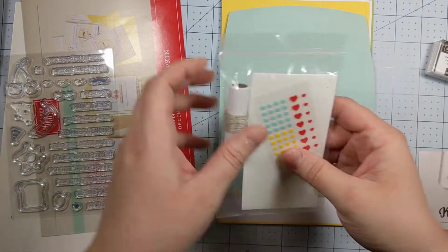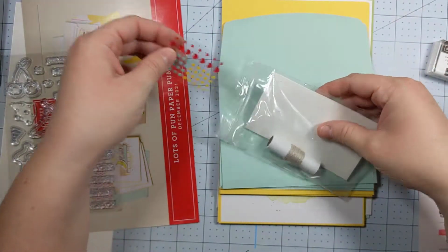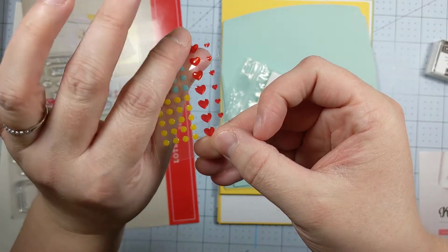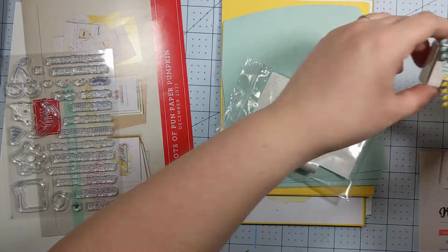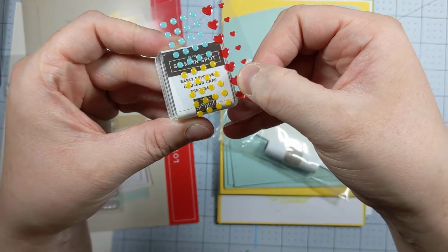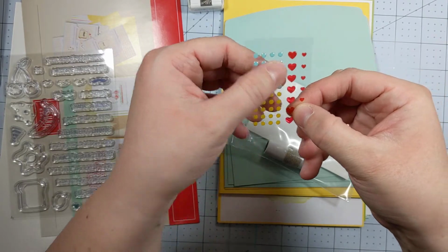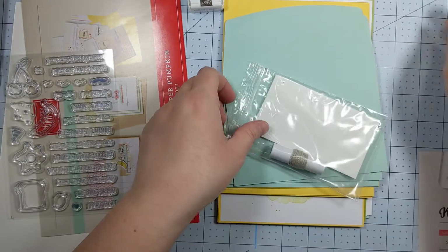So moving on, I already gave the preview of these little gems here. They are like epoxy, so they are kind of shiny, and they are kind of opaque, so I can see kind of through them. So they may take on a little color if you're putting them on a non-white background. At least the hearts will. But we have them in Pool Party, looks like maybe Crushed Curry, and then the Real Red.